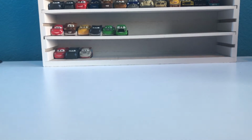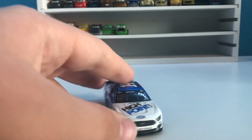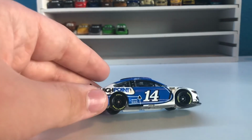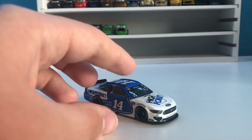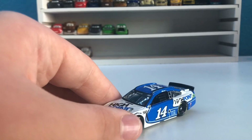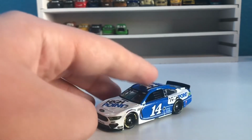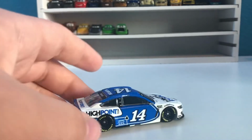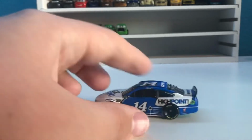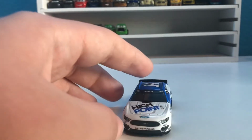Next, here is Chase Briscoe's 2021 Highpoint car. His first ever 1/64. It's really new, basically. It actually is on Circle B, so you can find it online. Not a huge fan of the paint scheme or the driver, but it's new, and it's a driver I didn't have a die cast of. And the scheme is actually decent, I guess. So I wanted to pick that up.